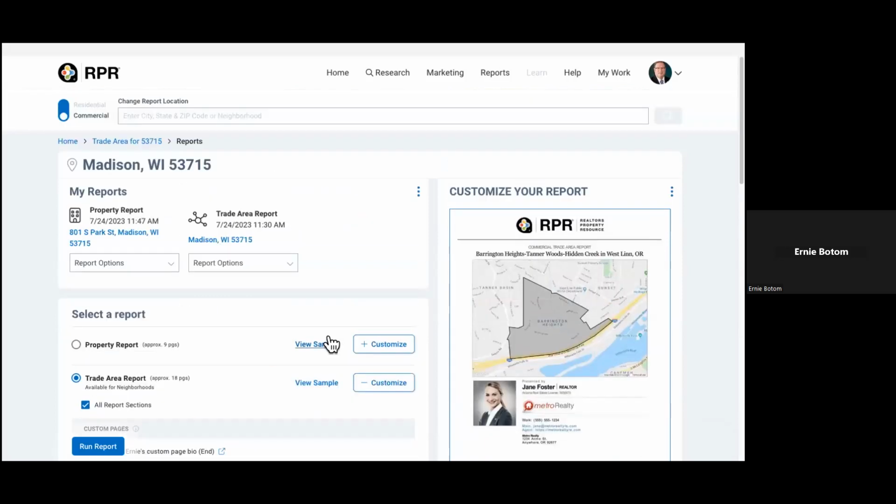We store the reports in RPR for 30 days. After that, they're going to drop off the system, but you do have some options. You can download the report to your computer. If it's an old report that you don't need anymore, you can delete it. Some reports, especially like the trade area reports, might be interesting to post on Facebook. You can rerun reports that are going to be expiring, and you can review your report activity. If you've sent it via email through RPR, it'll show you when that report was accessed.